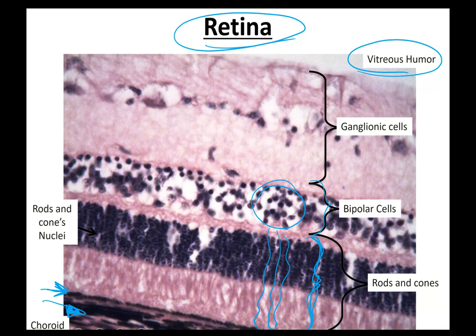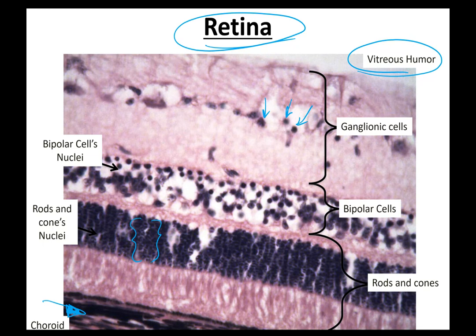So that's the histology. These right here are the nuclei of the rods and cones. Okay, so the nuclei of the rods and cones look pretty dense. You can't really miss them. Bipolar cells nuclei. And actually, these things out here are the ganglionic cells nuclei. So that is vision, special senses.